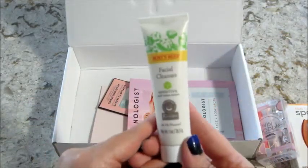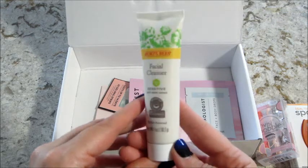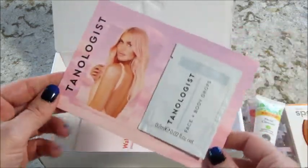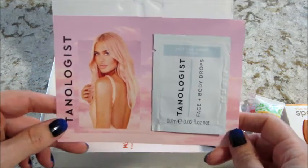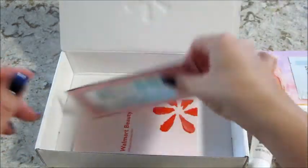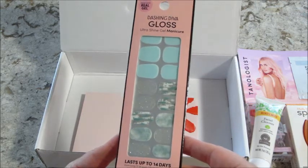Then Burt's Bees facial cleanser for sensitive skin. Could always use facial cleansers, so that's awesome. A sample, I got this last time from Tanologist Face and Body Drops. I mixed this with my face moisturizer and it worked pretty well. So I have that back. And this is a repeat too. I got this exact same brand and shade last time.